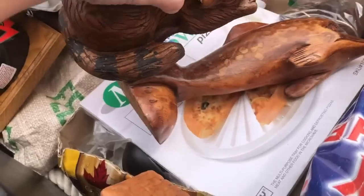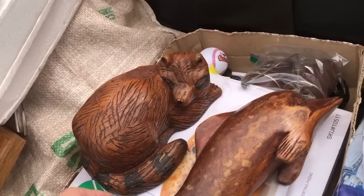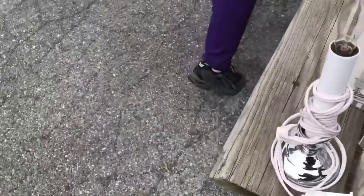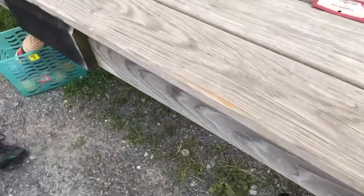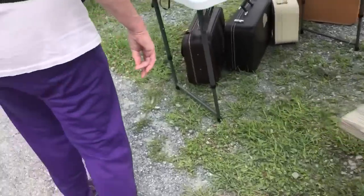And here is either a raccoon. Yeah, looks like a raccoon. I like things a little bit more finely carved. So I kept moving along, trying to keep my camera down. You guys know me, I feel bad if I get anybody else in the shot. I try not to film people without their consent, and sometimes it's a little bit of a challenge.